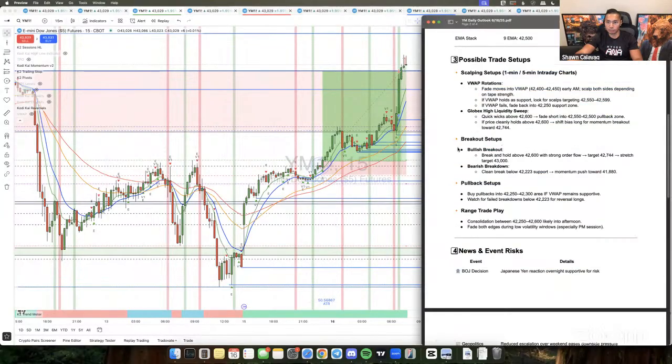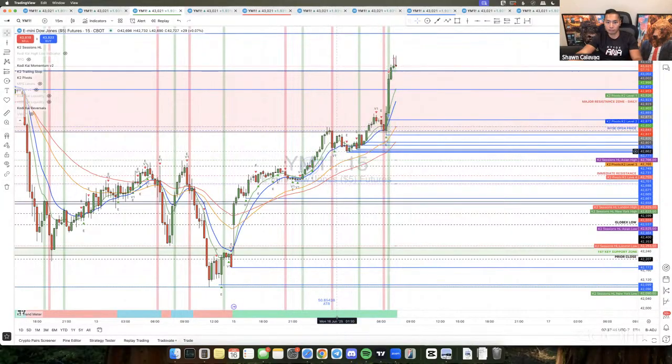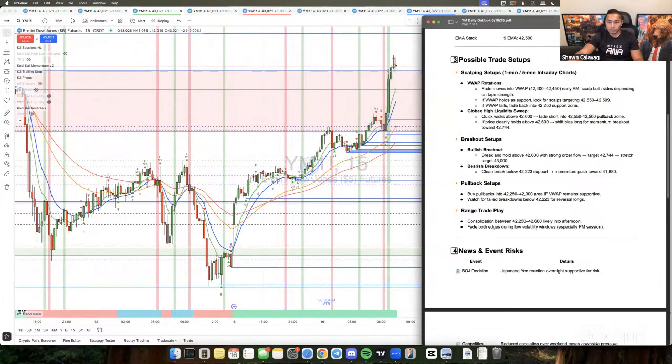So if you look over here for breakout setups, bullish breakout, break and hold above 42,600, and then target 42,744 to 43,000. This is from last night though, right there. Just trying to see if there's any other setups here to really look at. There's no bearish breakdown, of course.